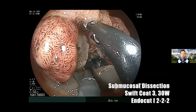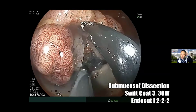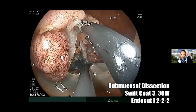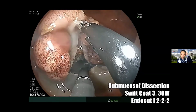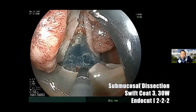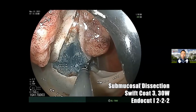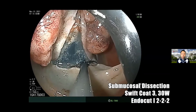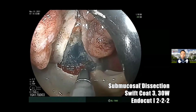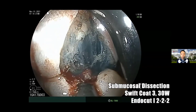for the submucosal dissection. The advantage of this scissors-type ESD knife is that we can perform prophylactic hemostasis, which we call vessel sealing, before dissecting. As you can see here, I can adjust the height of the traction by using this traction motion. And then we can change the angle depending on the dissection plane. So I got some bleeding, but the good thing is that we can use this scissors-type ESD knife for the hemostasis as well.